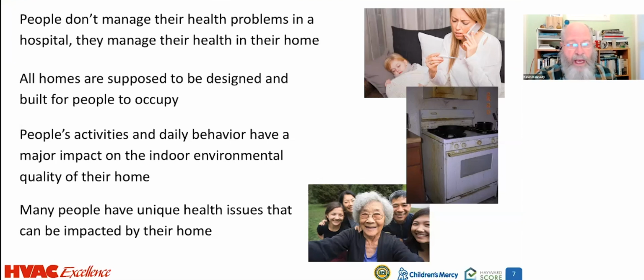And if we think of that along with the concept of a home as a system, it's a system designed for people to occupy. So we have to be thinking about the potential health impact of that home. Now, there are 2 parts to that. There's the home itself and the components it's made of, the mechanical systems that support it, part of your work, but also the daily behaviors, activities and routines of people in the occupancy of their home and how that can potentially affect the indoor environment of that home.